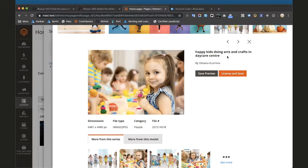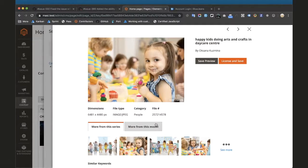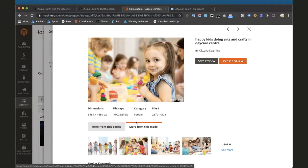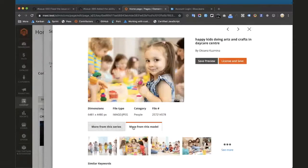Oh, that's a really nice feature. Thank you. One thing, I created this task when we had only the more from the series section. But right now we also have more from this module. I also thought about it, so I need to add it too, because it's pretty easy. Yeah, if you can, it would be great. Sure. So I will fix the tests and add the more from this model to this functionality. Thank you. Great. Thank you very much.